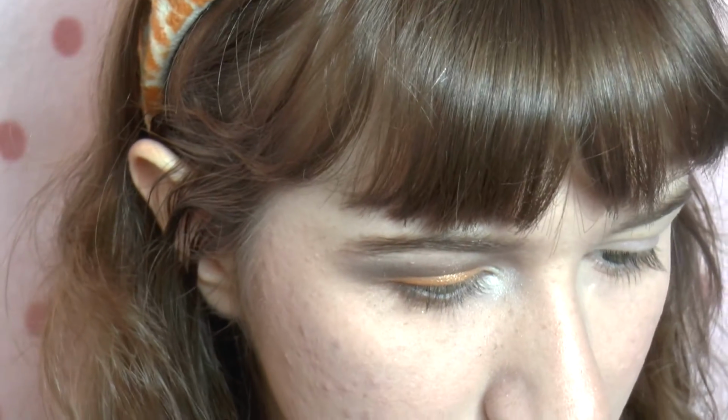I really need to get close to the mirror for this, but basically I'm gonna pull this down and swipe it on my waterline, but I'm gonna swipe it down so it catches my eyelashes a little bit, like that. Can you see that? I've just gone very slightly onto my lashes. Reason being, it makes your eyes look bigger.